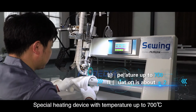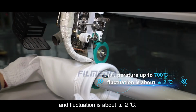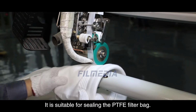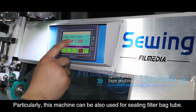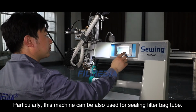Special heating device with temperature up to 700 degrees Celsius and fluctuation of about plus or minus 2 degrees Celsius. It is suitable for sealing the PTFE filter bag. The maximum speed of PTFE tape pasting is 15 meters per minute. Particularly, this machine can also be used for sealing filter bag tube.